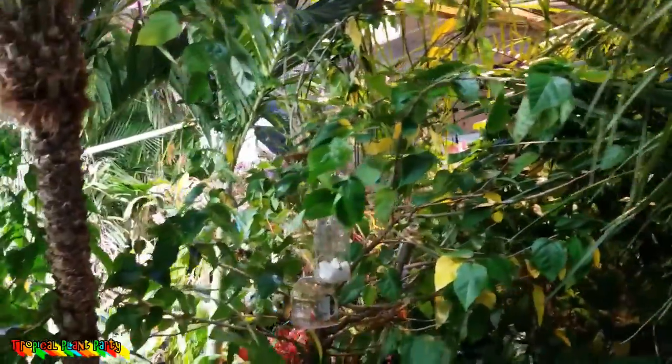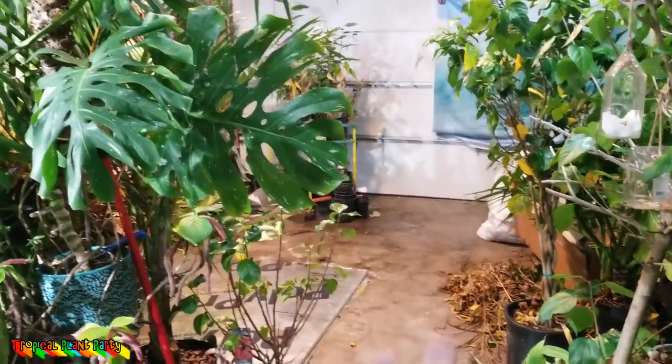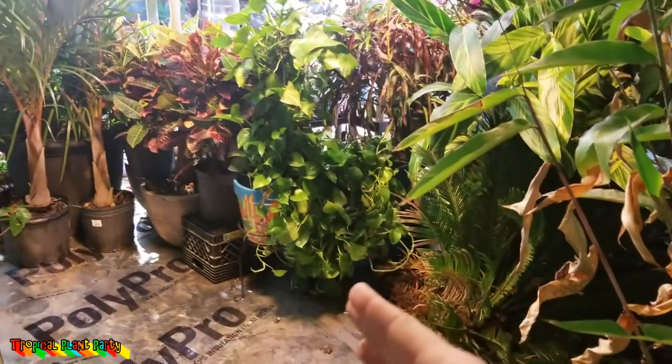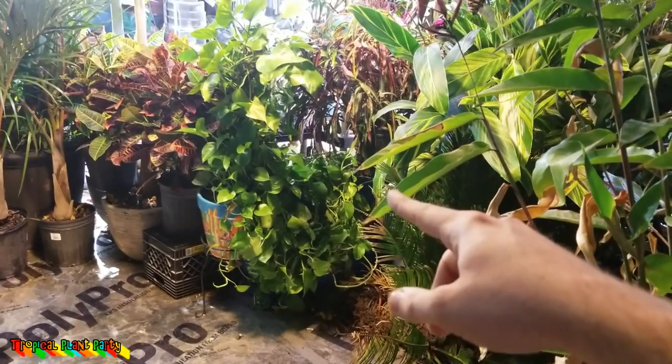We'll see what happens. Okay, so you might be wondering what's going on here. Well, I have to rearrange before I can bring the other stuff in. I need to make room. And in doing that, there are always obstacles, such as I want to keep a path over here where the sago palm is so I can access the aquaponics pond.